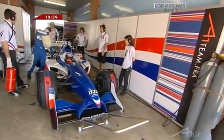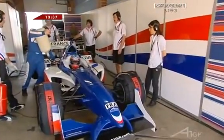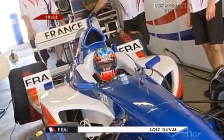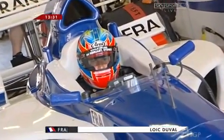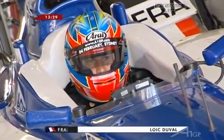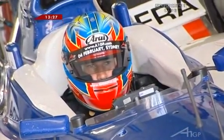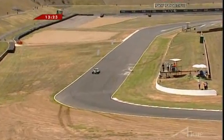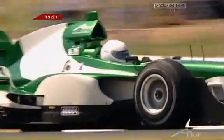He's got a pipe going into his helmet, but it's so crimped, I don't think he's going to get anything through it. Well, moisture won't be such a problem today, of course, or rehydration rather won't be such a problem. Tomorrow it could be a major factor. Loic Duval for Team France lost out on the last 2 sectors of the lap for some reason. Ended up with the 5th quickest time, but he'd still be a factor.